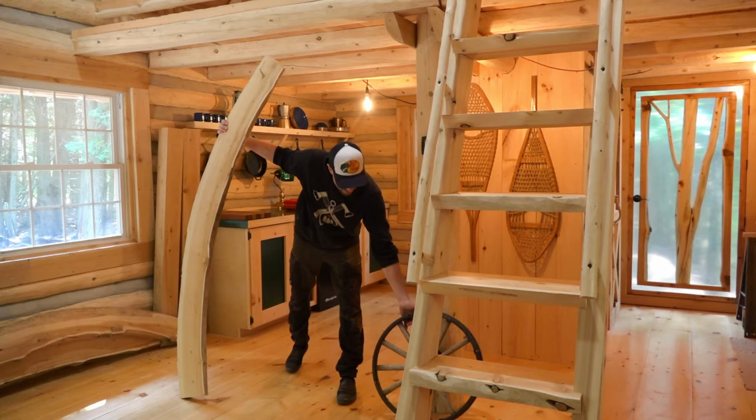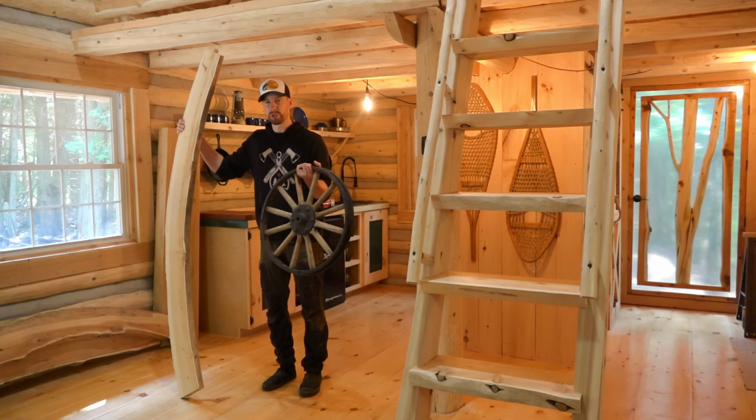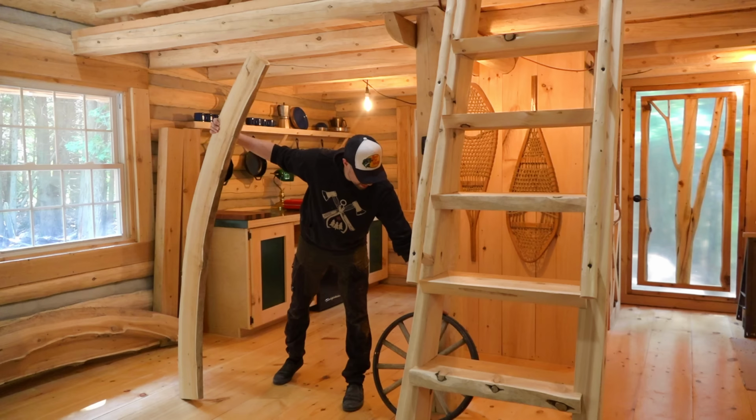As well, I've been saving this old antique wooden wheel for many years now, and now's the time to use it. So I think I'm going to incorporate it into the footboard, maybe the headboard, but I'm not so sure just yet. I still have to finalize the design of the bed. So that's what I'll be doing in the next episode.